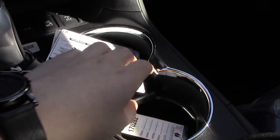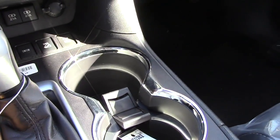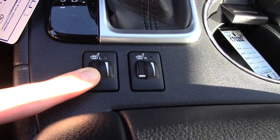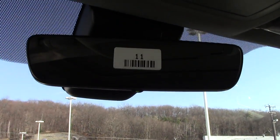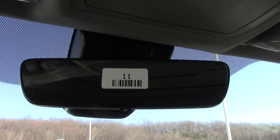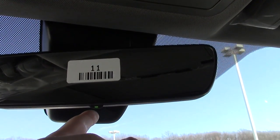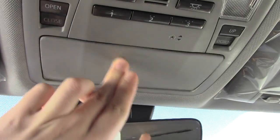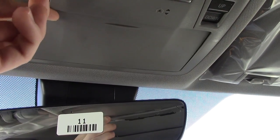You have a couple of cup holders here accented in chrome. Big cup holders, pretty big cup holders. You also have heated seats for both the driver and passenger. Now, taking a look up here, we have a pretty big rear view mirror right there. It is an auto dim mirror. You can turn it on and off with that little switch right there. You have a sunglass holder as well as a wide angle mirror to keep an eye on the kids in the back.